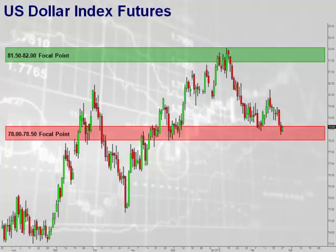As always, we start off with a chart of the US dollar index futures, and we more or less have suggested that the US dollar would spend a good chunk of February, if not even a good chunk of March, consolidating near or around these lows.